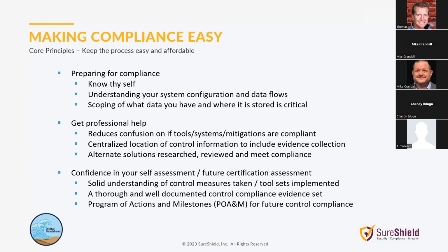Using SureShield as a monitoring and control set, so we know what controls you're meeting. So there are lots of these little tools we can do. So knowing yourself, understanding the compliance. The next step, of course, getting professional help.